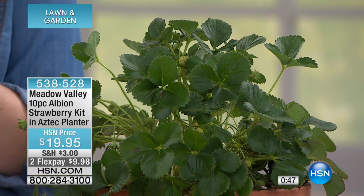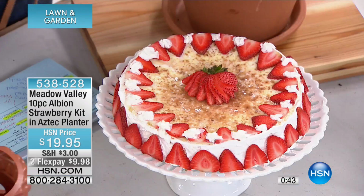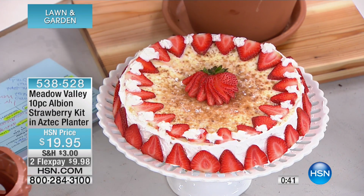And then you can really have a harvest that's even bigger, better, juicier. The leaves, your foliage, are bigger when you use Spray and Grow. Also, the strawberries are going to be so much tastier.